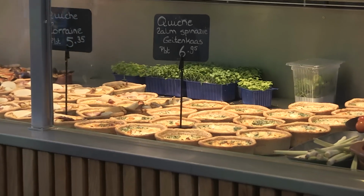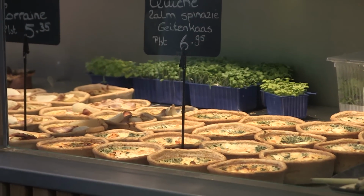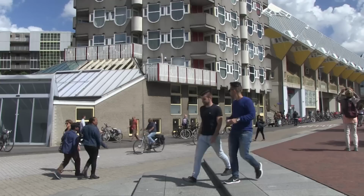The market hall was opened 2 years ago and has won several awards for its architectural beauty. It's again one of the sites that Rotterdam prides itself on, and because of that Rotterdam has become a very expensive city to live in, because now most people come here just to see Markthal and for what it has brought to the city.